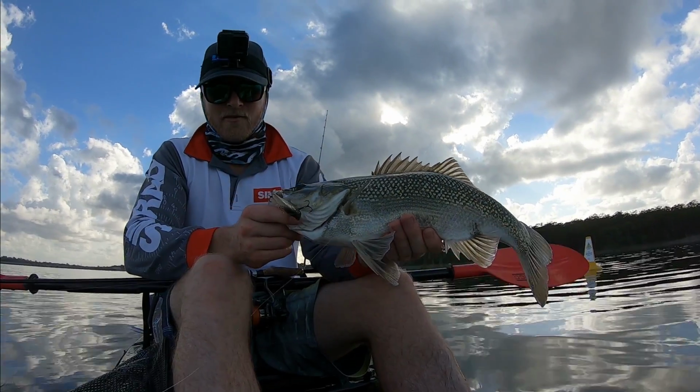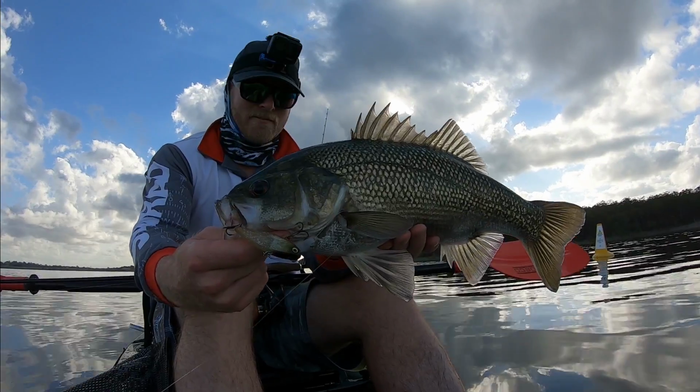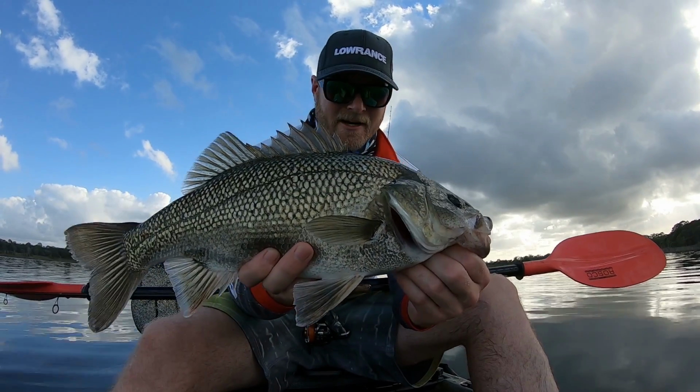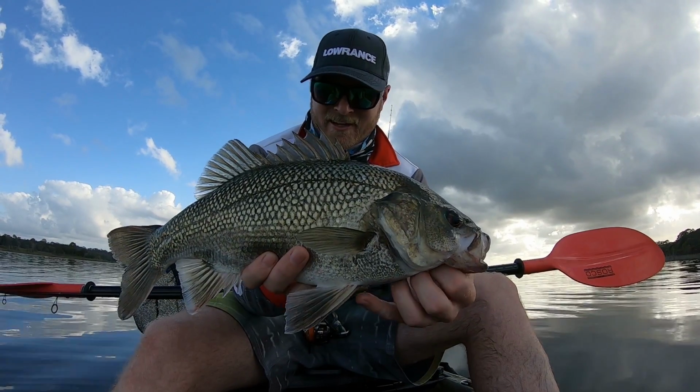Pretty happy with that. Smoked a mask vibe on the way up. Big bass. Well, there he is, 48 centimeters of bass. He's a really nice fish. Didn't crack the 50, unfortunately, but still an absolute cracker.